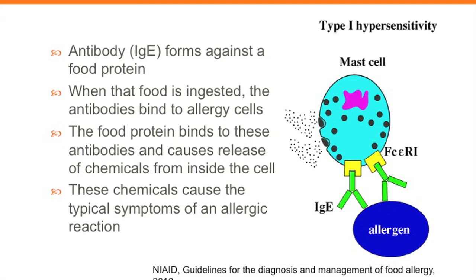the antibodies that have been preformed are still existing in her body, and they bind to special allergy cells, which are called mast cells and basophils. Then the food protein binds to these antibodies, which are already on the cell, and causes release of chemicals from inside the cell. And these chemicals are the mediators which cause the symptoms of allergy, such as hives, flushing, low blood pressure, etc. So that's the basis of the immune mechanism of type IgE mediated food allergy.